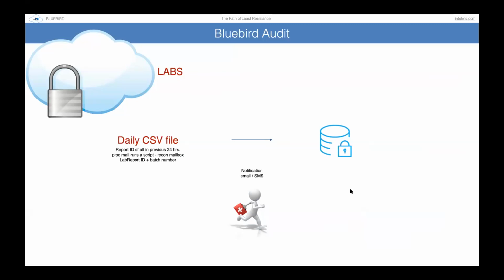And then we have an automated process that makes sure that every single one of those reports is actually in the Bluebird database. And if one isn't, our staff are immediately notified 24/7. They'll get hold of the lab and say, listen, we didn't get this lab ID number. Please could you resend it to us? They'll confirm it's resent and in the database. So again, the end user never sees any of that complexity. All they see is a system that just works flawlessly.